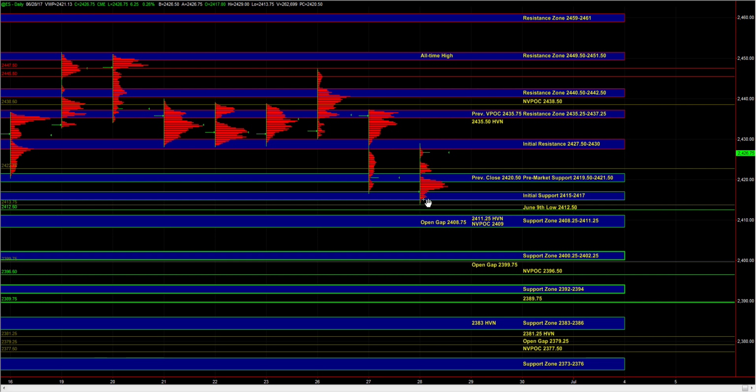So ideally, if the buyers are going to retain control, we want to see the market holding above 19.5 to 21.5. But given that the market's trading in a larger balance, a move down to 15 to 17 or even 12.5 to 13.75 wouldn't really change that larger time frame structure. We would still be testing the bottom of a bigger picture balance area. That would still be a spot where buyers can be active.